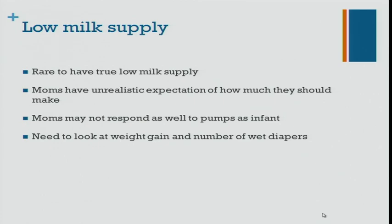So that's why I started home formula. To have true low milk supply in a mom that has no risk factors, is eating enough and drinking enough, is very, very, very rare. I think moms have this unrealistic expectation, like I was mentioning earlier, of how much they should be making and how much the baby should be getting. Typically, formula-fed babies eat a lot, I feel like a lot more than breastfed babies.